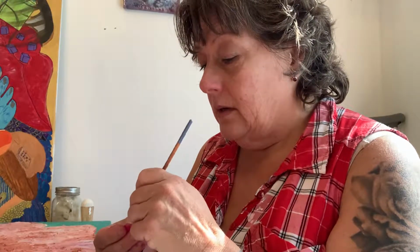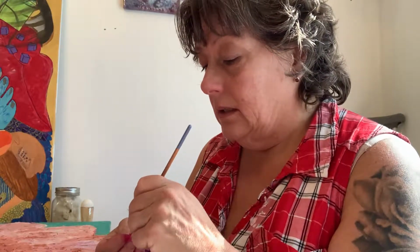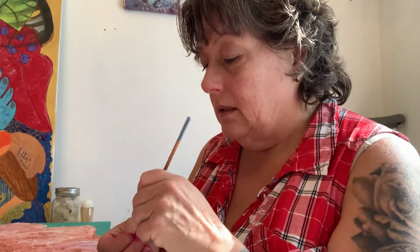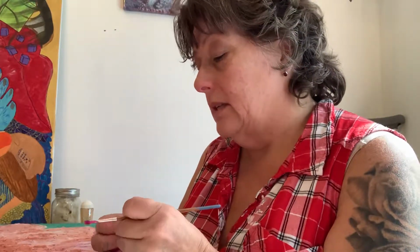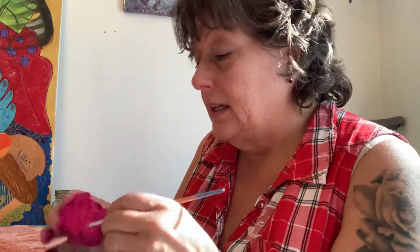Anyway, I am just painting some little flowers that I made. This video is going to be in 3 parts now, I guess. It might be even longer if it keeps popping off. Anyway, this is another piece that's going to go on this large painting that I'm working on.